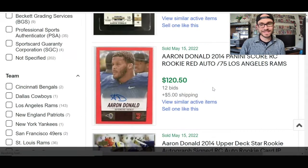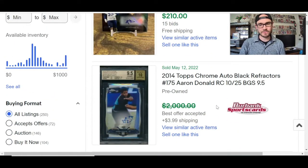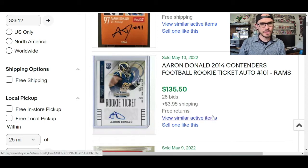Look at these transactions. These are from May right here, just all within the past couple days. Aaron Donald, super rare card here, for example, BGS 9.5, Topps Chrome autographed rookie card, numbered out of 25, selling for over $1,000. The base Rookie Ticket Auto from Contenders in 2014, selling for about $120 to $140 for Aaron Donald.